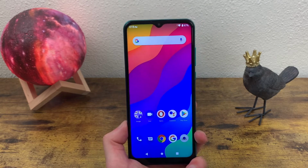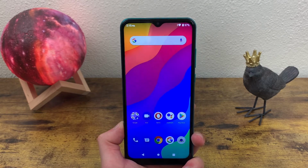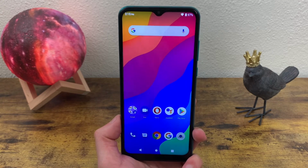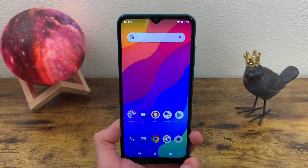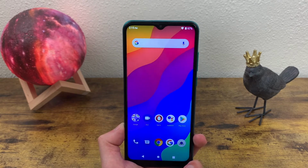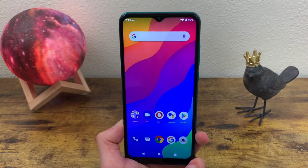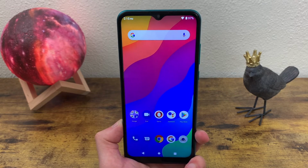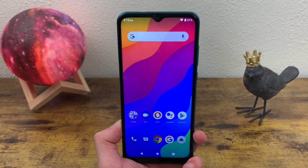Now this phone has 32 gigabytes of internal storage with micro SD card expansion, so that's about pretty average for this price range. It's not too terribly impressive, but it's not terrible either. For the average user, as long as you watch what you're putting on your phone, you should have plenty of space, especially with the micro SD card expansion. You should be able to boost that up for your photos and videos if you need to.